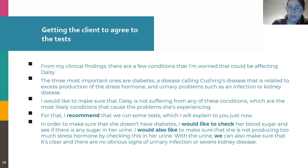And based on these diseases, which all cause the signs that we are seeing with Daisy, I would like to run some tests to make sure that Daisy doesn't have any of this. So I'd like to run some tests to make sure that she doesn't have diabetes. I'd like to do some tests to make sure she doesn't have kidney disease or bladder issues and that she doesn't have Cushing's, right? I recommend doing all of these tests initially so that we can be happy that Daisy doesn't have any of them.